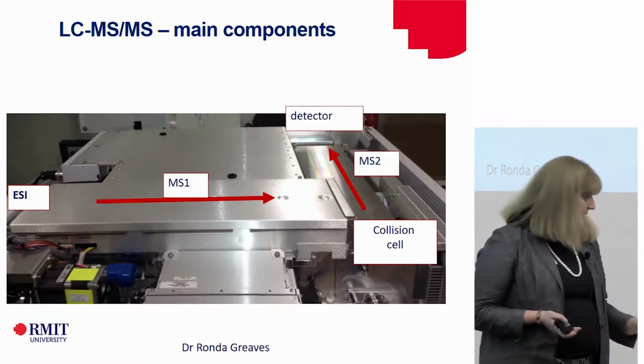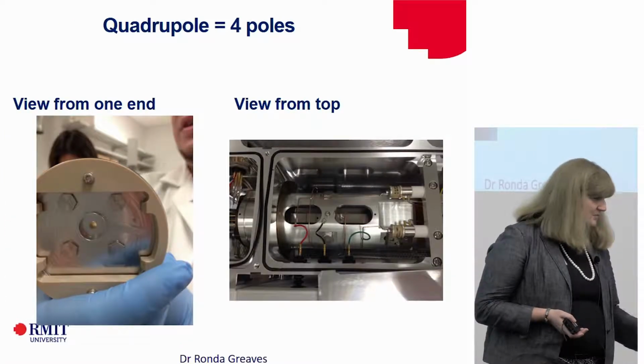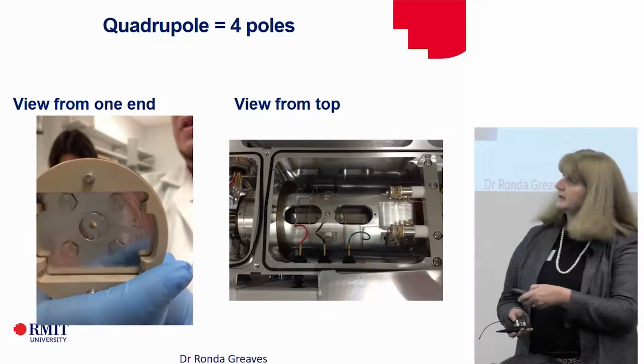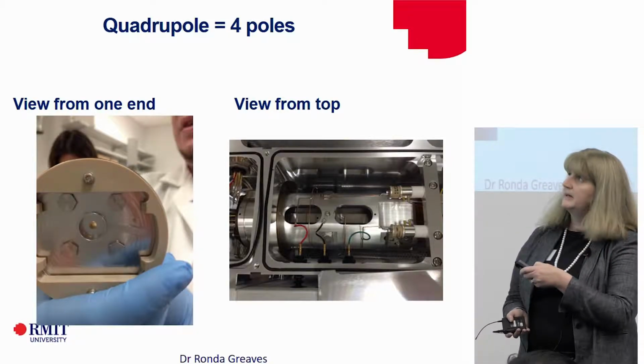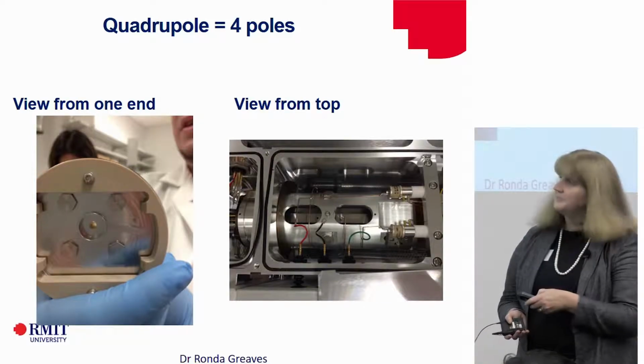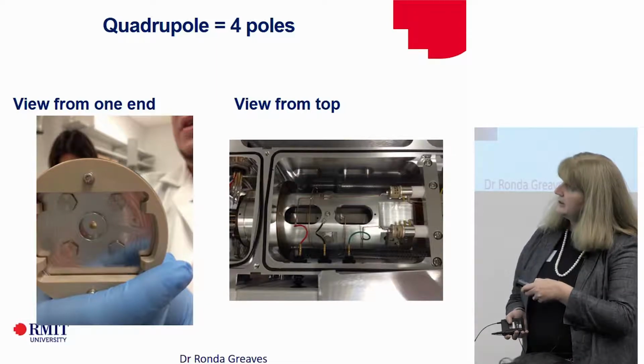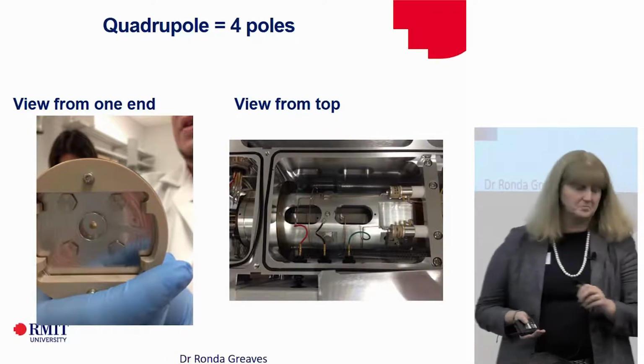So this is nicely set up, and let's have a look at what the quadrupole does in terms of selectivity. A quadrupole just means 4 poles. Okay, very simple. From one end you can see the 4 poles here, and this is actually going through the system.